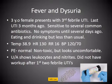This is a case of fever and dysuria in a 3-year-old female who presents with her 3rd febrile UTI. The last one was 3 months ago. The bacteria was sensitive to several common antibiotics. She has not had symptoms until several days ago. She is eating and drinking, but less than usual. Her temperature is 38.9, heart rate 130, respiratory rate 16, blood pressure 120/70. Her physical exam is normal.